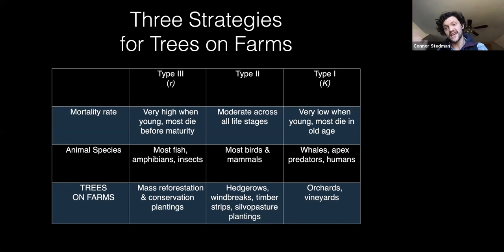And then on the other side, the K strategist, that's really clearly the orchards and vineyards. That's where we're putting a significant investment in each tree or vine, because it is a commercial asset. Because there's cash production for the farm's balance sheet from that tree and that vine, right? And then in the middle, we've got these hedgerows, windbreaks, timber strips, silvopasture plantings, where it's somewhere in between. We're not just putting out thousands of seedlings and seeing how they do, but we're also not babying them in the way that we might our grafted fruit trees in a commercial orchard system.